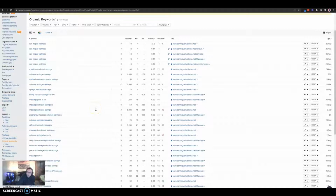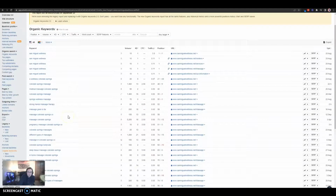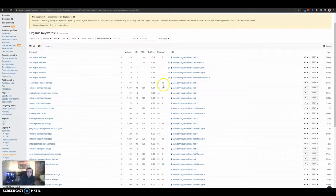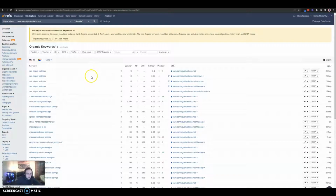I can see that already you guys are in a really good position because you're getting found for all these keywords, but it's just a matter of doing some optimizations so that you can get on that first page. As you can see here, you're on the 21st position for A Wellness Colorado Springs. It looks like that's probably a brand name, so we don't want to worry too much about that one. But Colorado Springs Massage, you're getting credit for this, but just not enough to get you business from it. So this would be a keyword that we'd really want to focus on and optimize your pages around to get ranked for it. So that's how that works and what I would recommend for you guys.